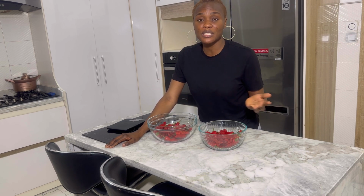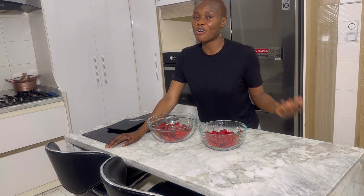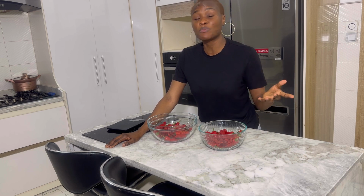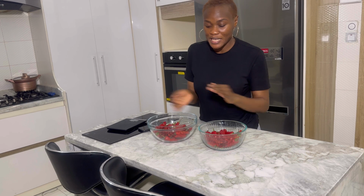So I think some of the reasons that people shop from grocery stores is, number one, there is no significant difference in price from when they buy it from the market and the grocery store. Number two is the convenience of being able to do these things in one place without having to walk under the sun, you're in an air-conditioned place and all that.